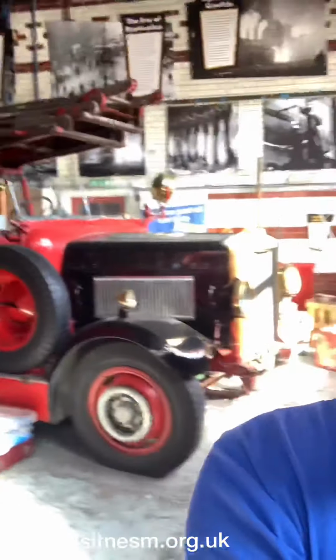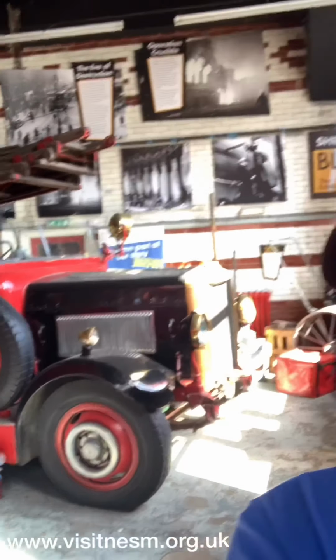I'm just going to walk you to one of my favourite exhibits that we've got in the museum, and take you through our Victorian engine house. Got some amazing vehicles in here. The one behind me there, I'll just stop nice and quickly, is one of the last surviving fire engines to serve in the Sheffield Blitz, and originally was with Barnsley Council.